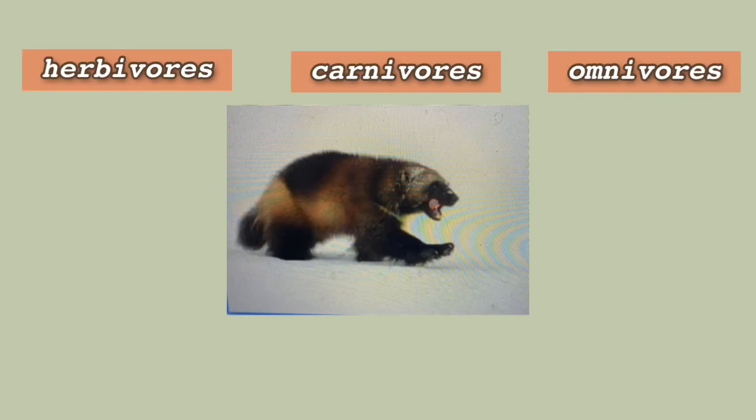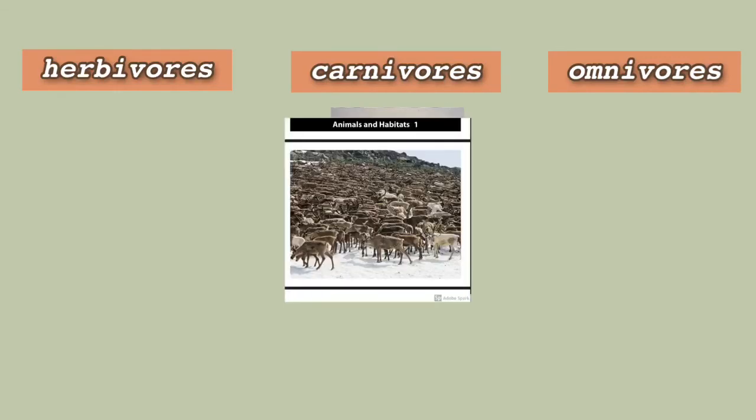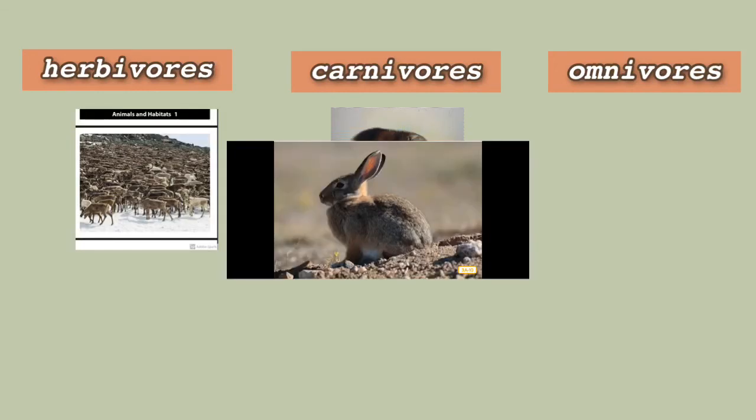Here's a picture of a wolverine. It eats other animals. Is it a carnivore, herbivore, or omnivore? It's a carnivore. This is a caribou. It eats grasses. Is the caribou a carnivore, herbivore, or omnivore? It's a herbivore. This is a desert cottontail rabbit. It eats plants. Is a desert cottontail rabbit a carnivore, herbivore, or omnivore?